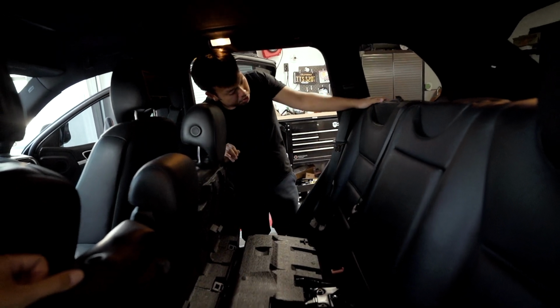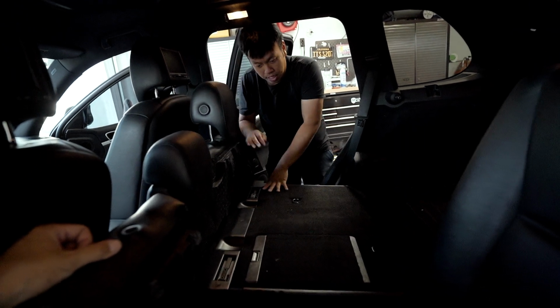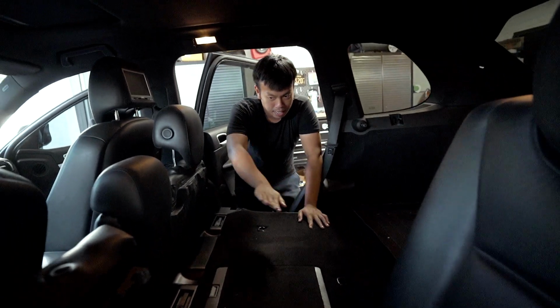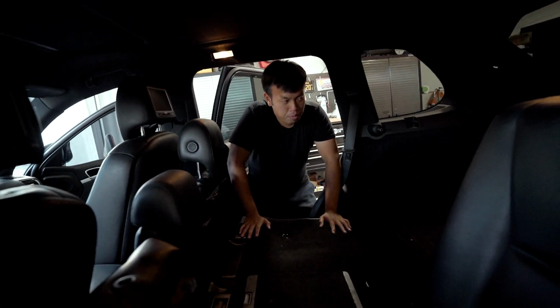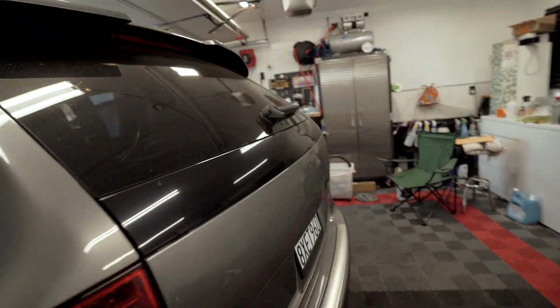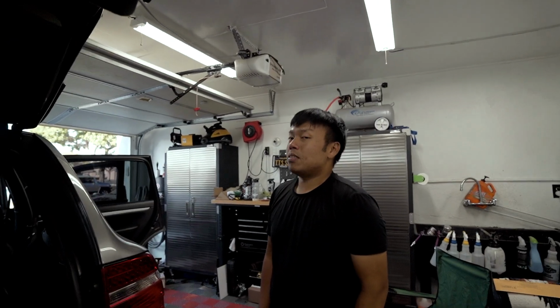And then there's a little release latch right here, and it folds down like that. Same thing on both sides. You get a pretty flat surface. Some cars would angle it that way, but for the most part, it's pretty flat, which is good. If you ever want to sleep in it on a trail, you can. For short people like me, I would fit there. And then for the rear, it has the electronic lift gate. Mine's broken.